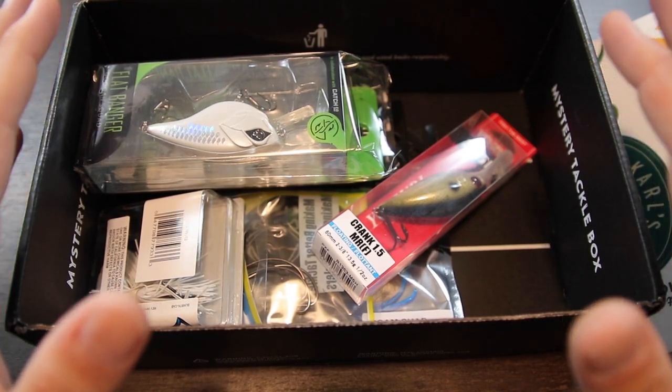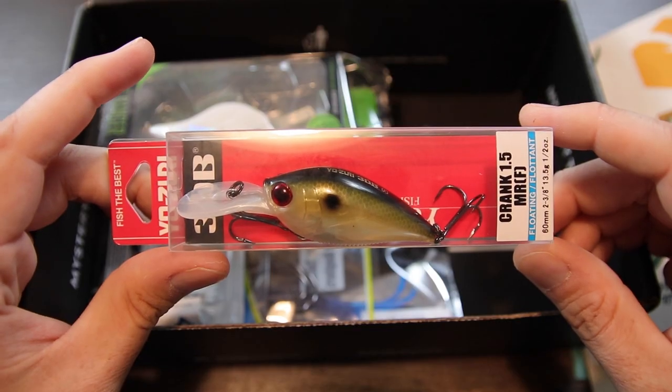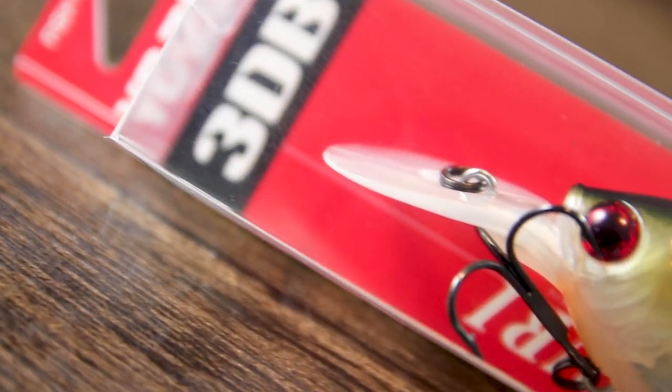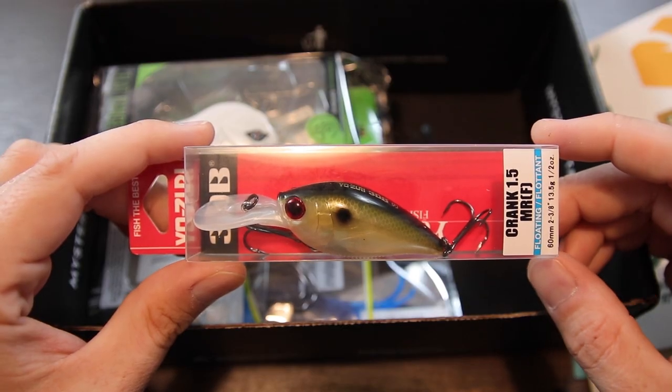All right, guys, so here we go. This is what you guys are here for. These are the baits that we got this month. So let's see what we have here. All right, so the first thing we've got in the box here, guys, is a bait from Yo-Zuri. It's a 3DB Crank 1.5. It says that it's a floater. It's 60 millimeters, or 2 3/8 inches.